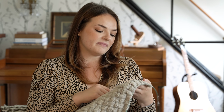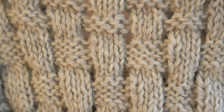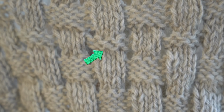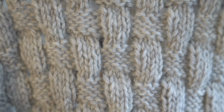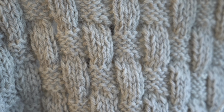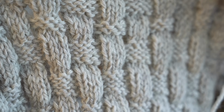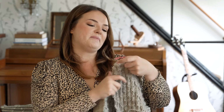You can see, apparently I was really not paying attention to what I was doing and I knit one of these basket weaves way too short. How did I manage to do half the amount of what was called for in that basket weave? Fortunately, it's only a few rows back, so it's not the end of the world to frog that, but I'm glad that I noticed this before I did that three needle bind off. So see, that all worked out. Whoops.